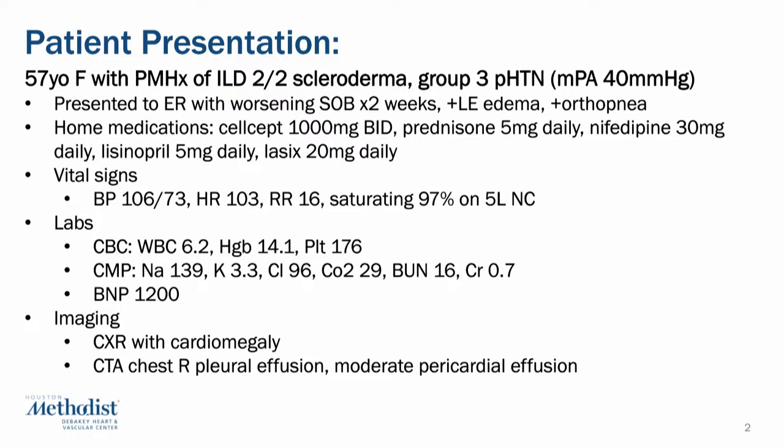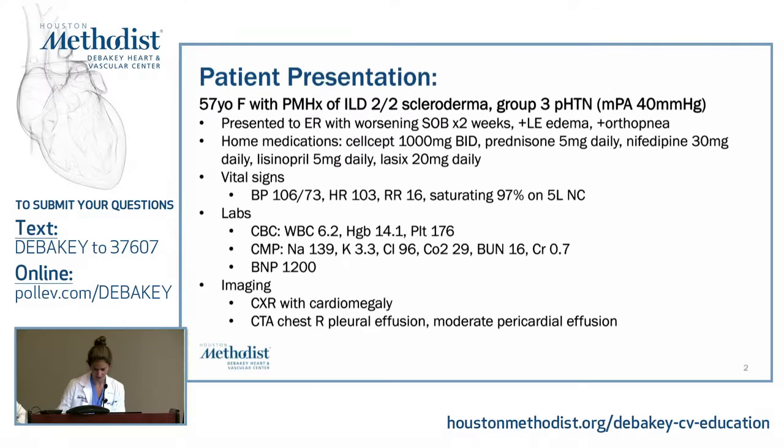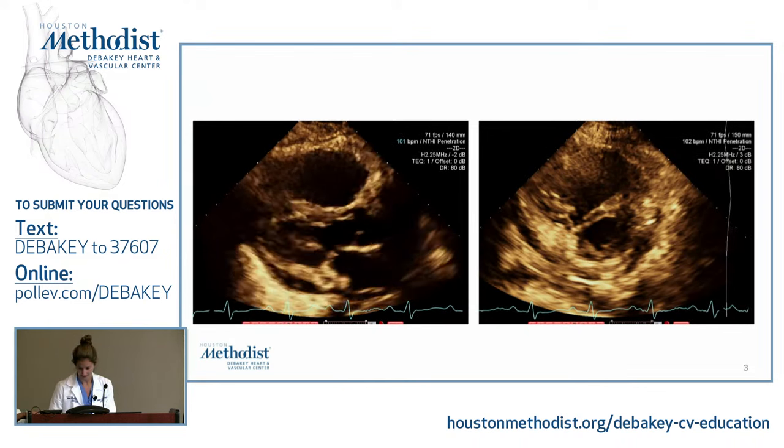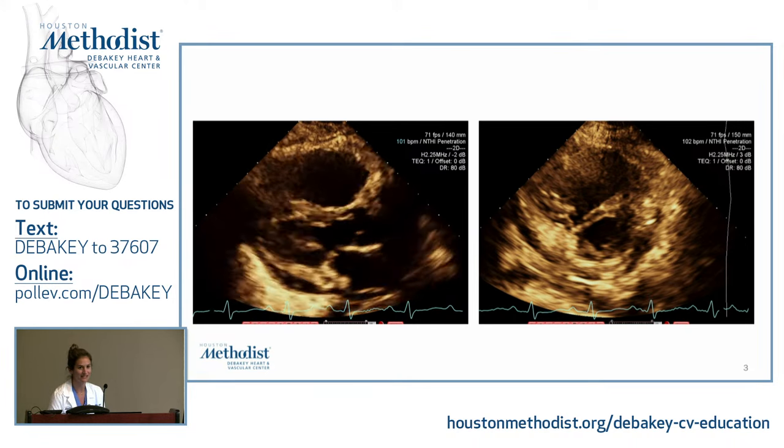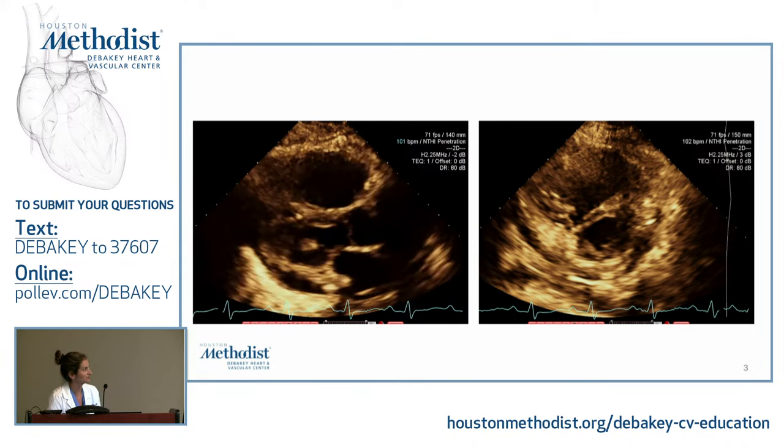Her basic labs, CBC, CMP, mostly unremarkable. She does have an elevated BNP 1200. The ER got a CTA to rule out a PE, which showed a right-sided pleural effusion and moderate pericardial effusion. So of course, we're gonna go ahead and check our echo out. Is it gonna be this one? Perfect. So let's see if anyone wants to take a quick stab at this first picture that we're seeing on the left.